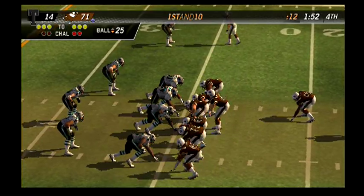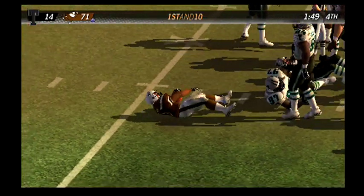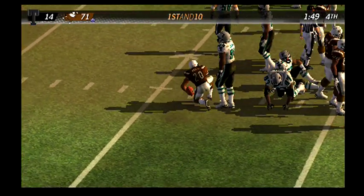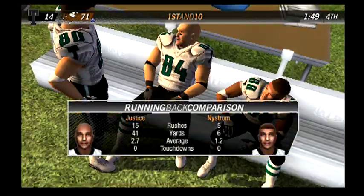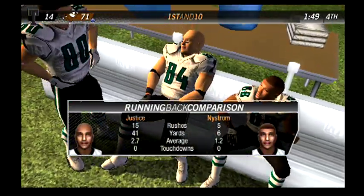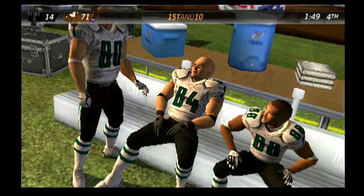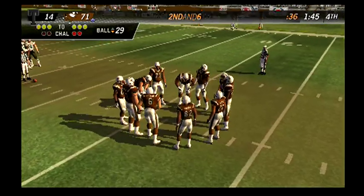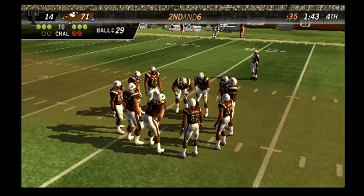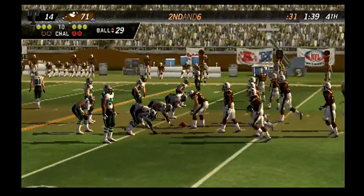The Thunder line up in a 4-3. Harris is there on the stop at the 29-yard line. Justice rumbles forward for a gain of 4. Ball on their own 29-yard line.